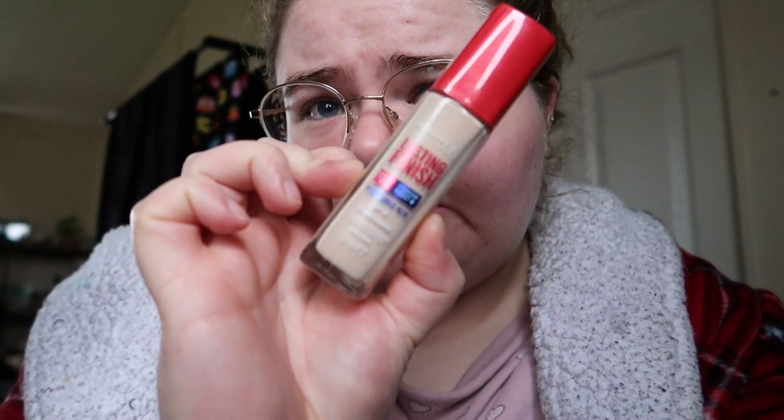What is this? The Hyaluronic Acid Hydration Boost Full Coverage, whatever this is, the Lasting Finish, the new and improved. It's the new formula, and it's now 35 hours rather than 20. Was it 25 or 24 hours before? It was a round bottle before and now it's a square.